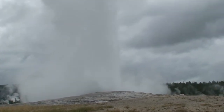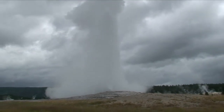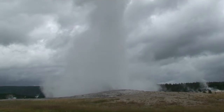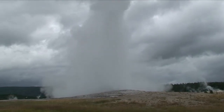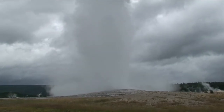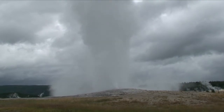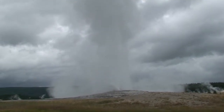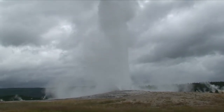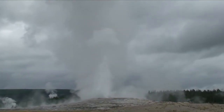This is the famous Old Faithful. It is called Old Faithful because of its regularity to erupt every day. Its eruption is at least 17 times a day. It shoots water into the air at least 100 feet.